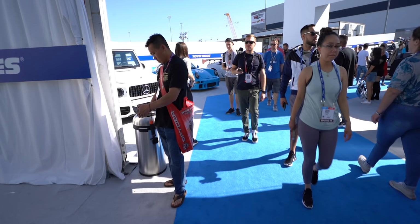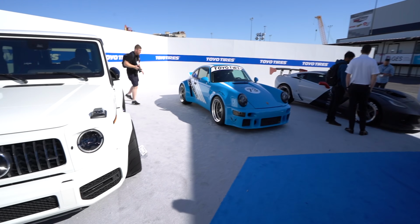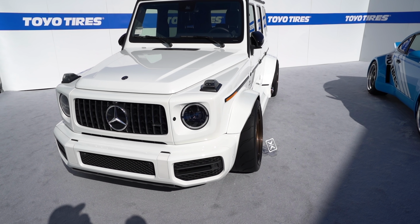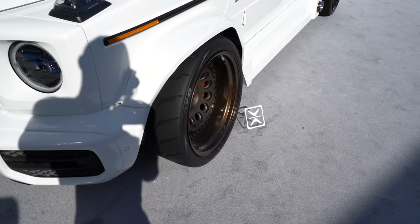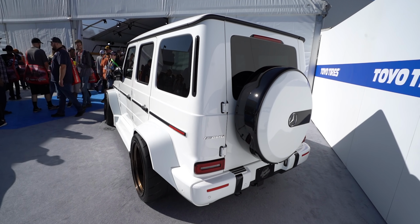That thing is crazy. This is the most amount of modified exotics and supercars and what the f? Is that a slammed G-Wagon wide body? Obviously on air. Some seriously crazy Rotiform wheels. Okay, that's nuts. What do you guys think?